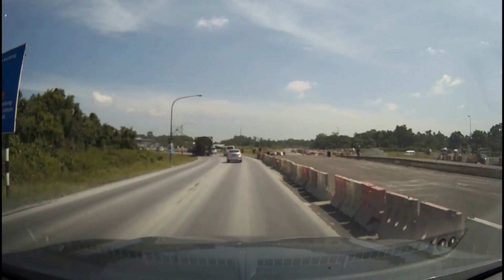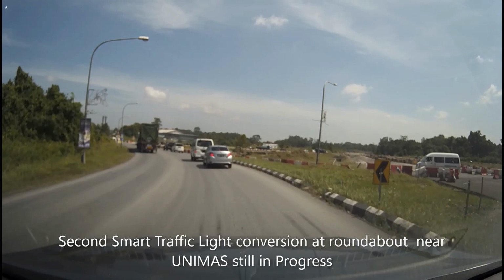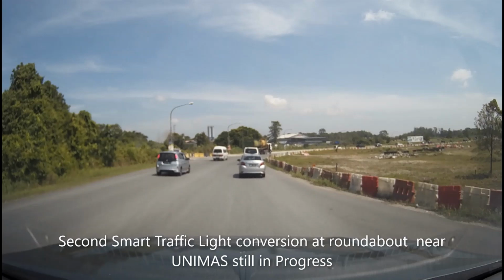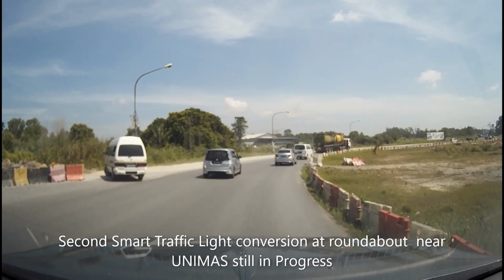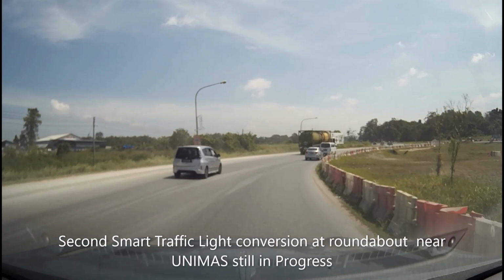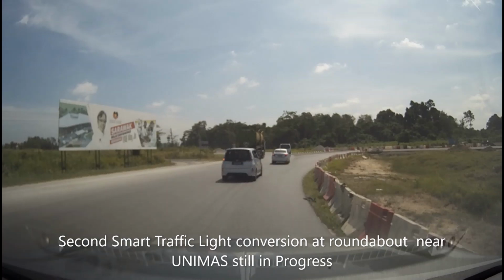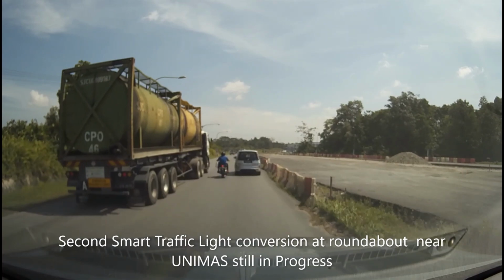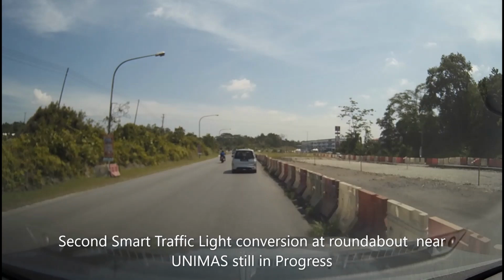The next stop will be the second smart traffic light conversion that is going to be on this expressway. As you can see there, it's still in progress. This one, they purposely delayed because there's going to be an ART system here as well. So this roundabout, which is near the Unimas roundabout, is still in progress. So there's no smart traffic light system here at the moment.